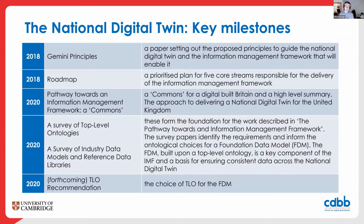And then this year, there have been two sets of publications. Earlier in the year was this pathway towards an information management framework that I think a number of people have mentioned. And this is drilling down to one level of detail on how the National Digital Twin is going to be delivered. And then in the last month or so, there have been two surveys, a survey of top-level ontologies and a survey of industry data models and reference data libraries. And that's more the focus for today.